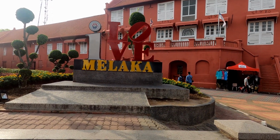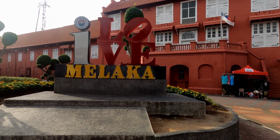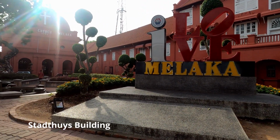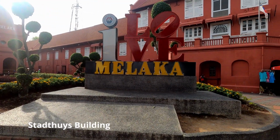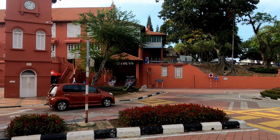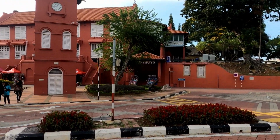In the center of Melaka is the Stadthuys building, believed to be the oldest surviving Dutch building in the East. Built around the 1600s, this bright terracotta red building is an example of Dutch colonial architecture. In the early days, it was the official residence of Dutch governors and officers.